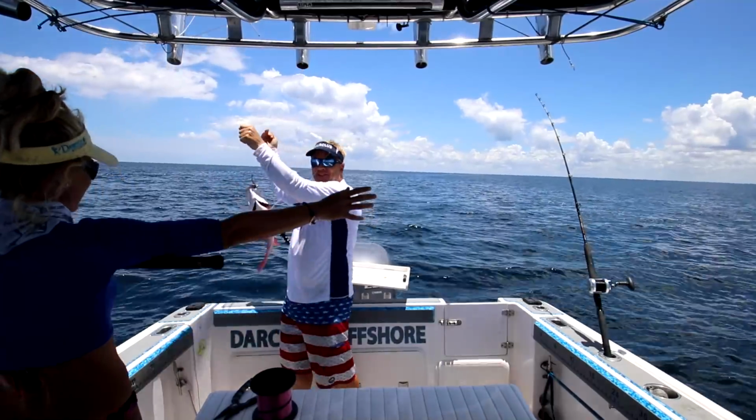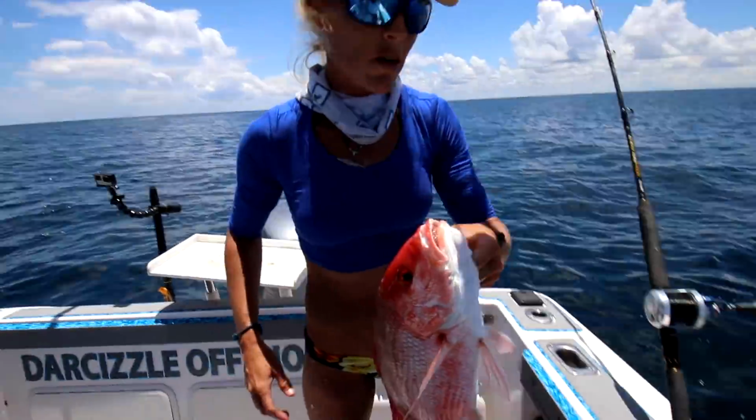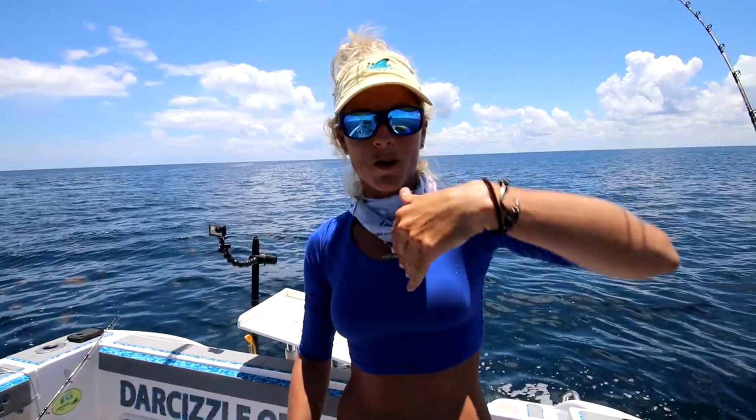Hey! The first red snapper we've ever caught on the boat. So pretty. All right, here we go. All right, let him go. Bye, buddy. Whew, just took off. That was cool. He took off fast. He came up and put his body, instead of going down, he jumped upwards out of the water and then went down.